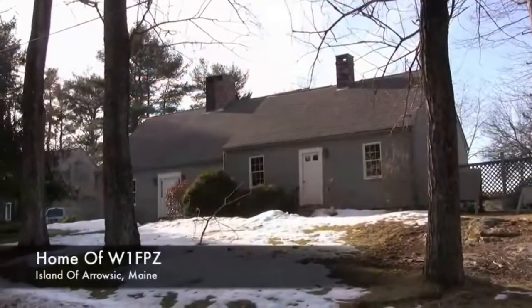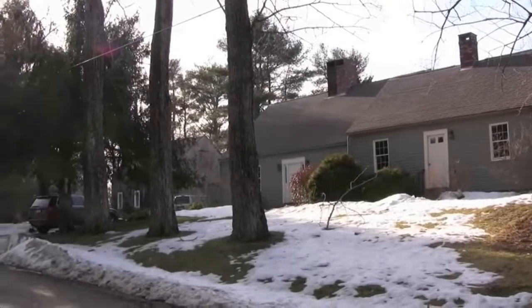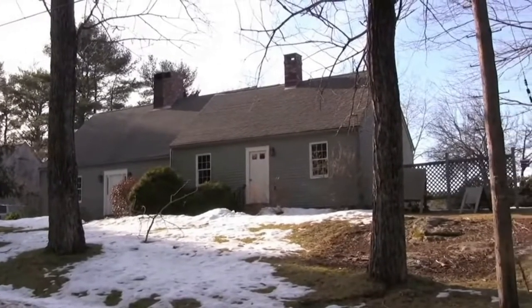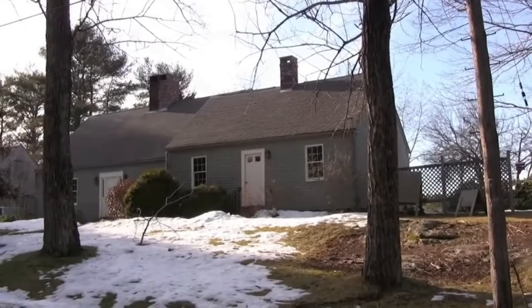Looking at John Rollins' house on Bald Head Road in the town of Aroostook, Maine. The right-hand half of the house dates back to the early 1700s. The left-hand half John added in the 70s when he decided to move up here as part of his retirement.